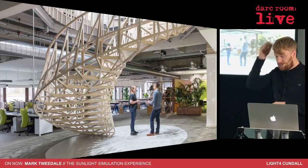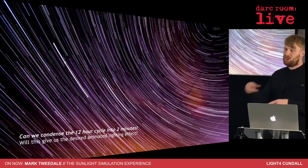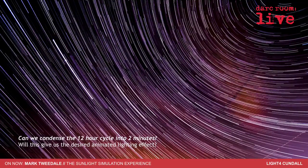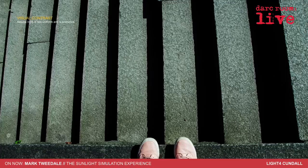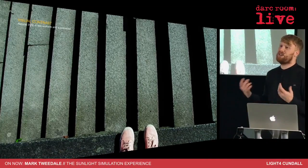And we decided, what would happen if we sped up the 12-hour cycle and condensed it into 2 minutes? How would that feel? What would that be like? And there were obviously a lot of questions that came around about that, because this is a stair. You know, people do walk up and down this stair, to get from 4 to 5. And can we do that? I mean, can we have animated light on a staircase? And this was something we were all sort of questioning in our minds.